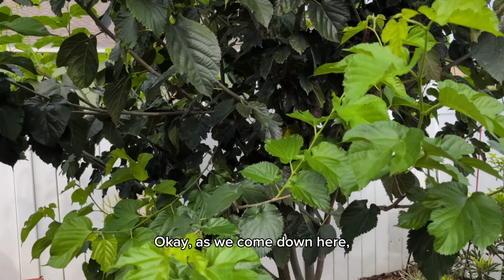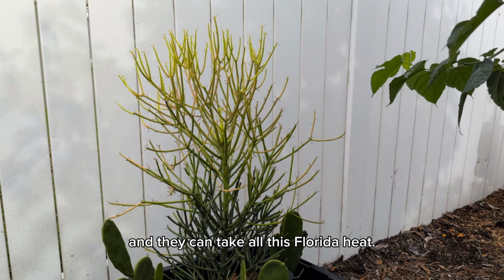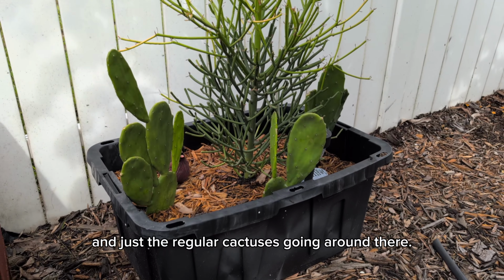Okay, as we come down here, we like a lot of cactus plants because you don't have to do anything with them and they can take all the Florida heat. So that's a pencil cactus and just the regular cactuses going around there.